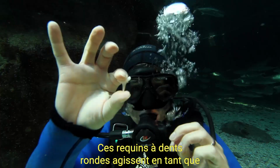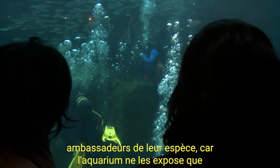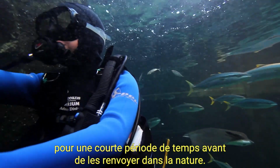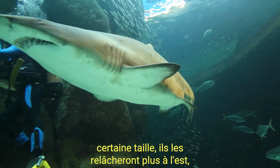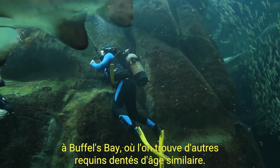These juvenile ragged-toothed sharks act as ambassadors for their species, as the aquarium only displays them for a short period of time before returning them to the wild. Once they reach a certain size, they will release them further east, at Buffalo's Bay, where other ragged-toothed sharks of similar age are found.